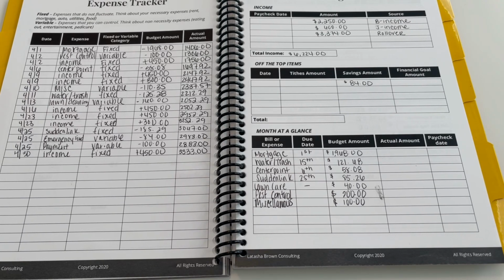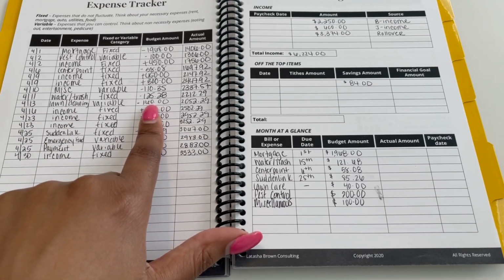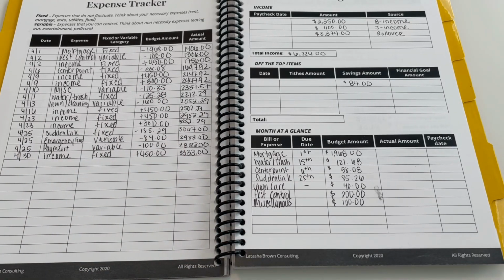Our water and trash was $121.68. However, if you pay online, it charges like $2 and some extra change. So it actually ended up coming out to $125.28. I am looking into seeing if there's another way to pay for it without having to pay those extra fees, because that is literally almost like $4 extra that we have to pay on top of that. Our CenterPoint, which is our gas bill, came out to $58.08, and that was correct.